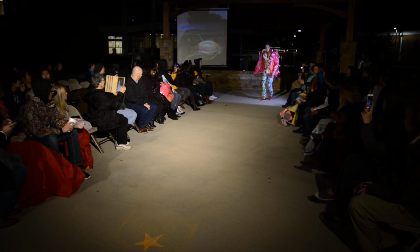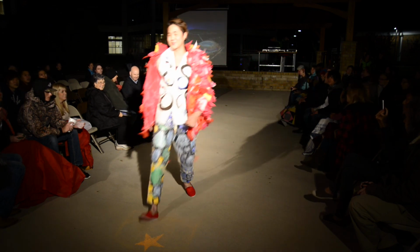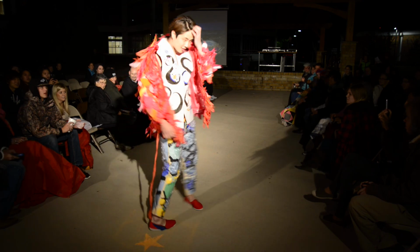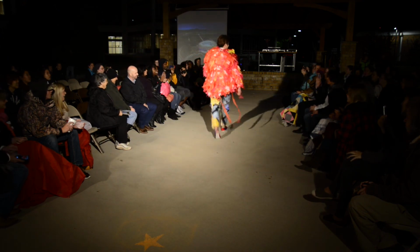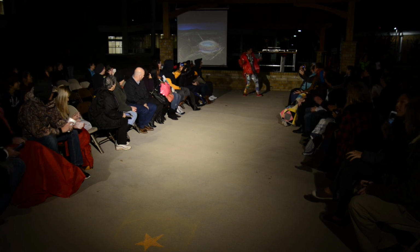Next, we have Dean Zhou, who is wearing a suit that was designed and constructed by He Sun. This suit was inspired by and is made out of plain cards, tissue paper, and bubble wrap. Notice all of the hand-painted details.